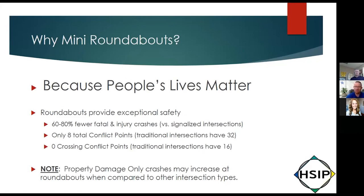Now, like Mark mentioned, property damage only crashes might go up sometimes by a fair amount. But if we really think about what matters, which is saving lives and reducing serious injuries, do we really care if there's a few more fender benders, if that means that the likelihood of fatal and injury crashes will be much less? The answer is obviously no. We can accept a few more fender benders if it does mean we're going to likely save lives.